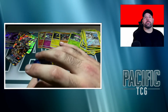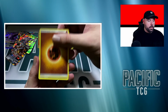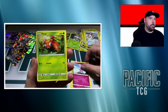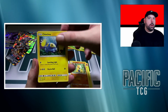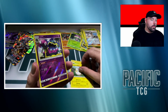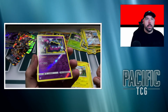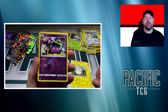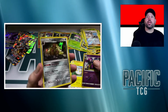Four from the back. Give us something on this last pack. Last pack magic. We got a Fighting Energy. Lily. Metapod. Granbull. Paris. Caterpie. Makuhita. Chinchou. Togedemaru. All right. A reverse Alolan Muk. I like that card a lot. That's a good reverse holo rare to pull out of there. And for our rare slot, this is the last card of this video, we have an Alolan Dugtrio holo.